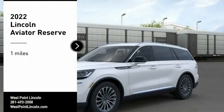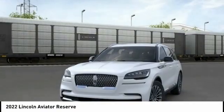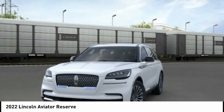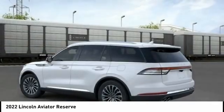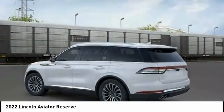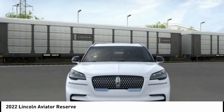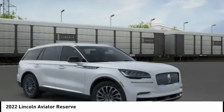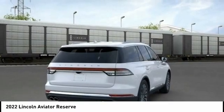Come by and take a look at the 2022 Aviator. The Lincoln Aviator is the luxury division's mid-size sport utility vehicle. Based on the Ford Explorer, the Aviator combines a rugged, truck-based platform with a smooth luxury car ride. Properly equipped, Aviator can tow up to 7,300 pounds, significantly more than most imported SUVs in its size class.